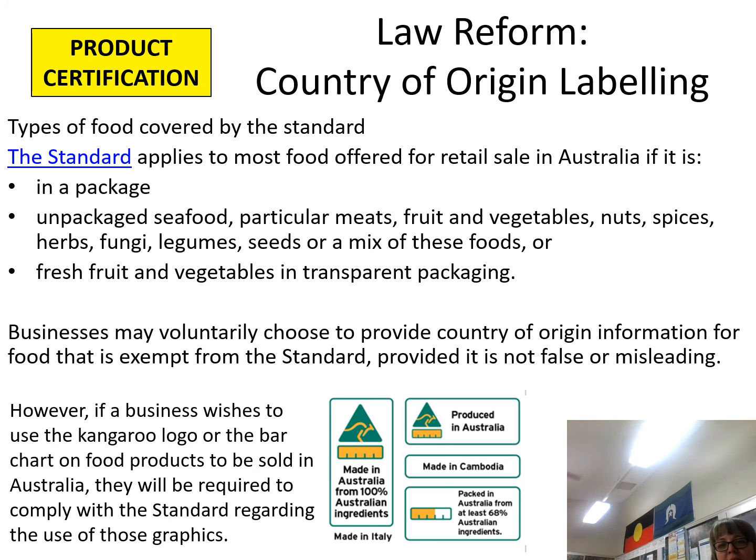So you can see on the screen there, it's also in your book too. Made in Australia from 100% Australian ingredients, produced in Australia, made in Cambodia, packed in Australia from at least 8% Australian ingredients. In your book, you've got a few more. Made in Australia, ingredient sources vary, average 59% Australian ingredients. I can't read that number. Made in Israel from at least 90% Australian ingredients. Produced in Australia, at least 9% Australian ingredients.